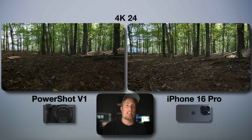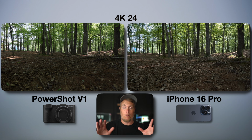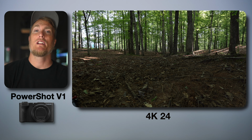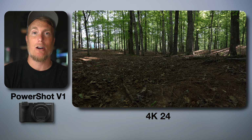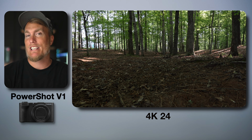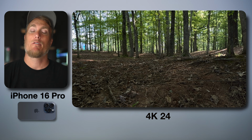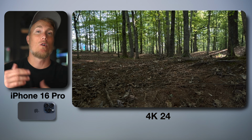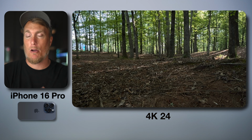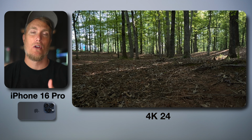Once I stepped out into that lighting environment where everything was very well lit, I didn't see too much of a difference. The PowerShot V1 has a little bit more saturation in the ground and in the foliage, which is surprising to me because I thought the iPhone oversaturates everything. But in this case, the iPhone did a better job keeping more of a neutral look and giving me the ability to add a little bit of saturation if I wanted to in post-production rather than taking it down.